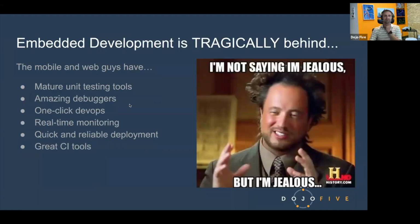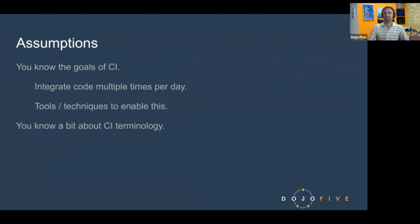The mobile and web guys, they just have everything. They have great CI tools. In this case, I'm talking about the CI tools. I'm not saying I'm jealous, but I'm kind of jealous of what they got. How close can we get with embedded? That's one thing we're really passionate about: trying to make the CI experience for embedded folks better.